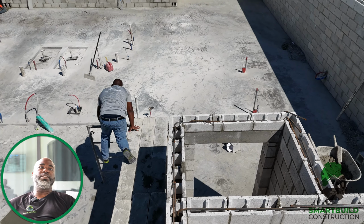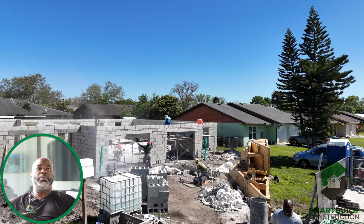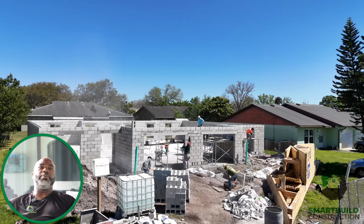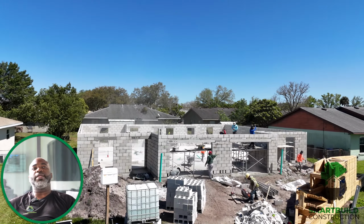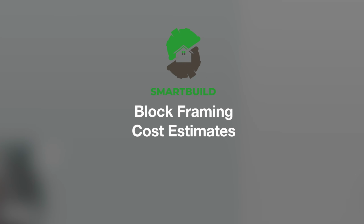And while the block masons are here, before they leave, I'm just doing what every contractor should do. I'm looking at everything. I'm making sure that everything looks tidied up before they go. I don't want my guys to come back. When they have to come back, they're not making money, i.e. they're not having a good memory of me and my project.